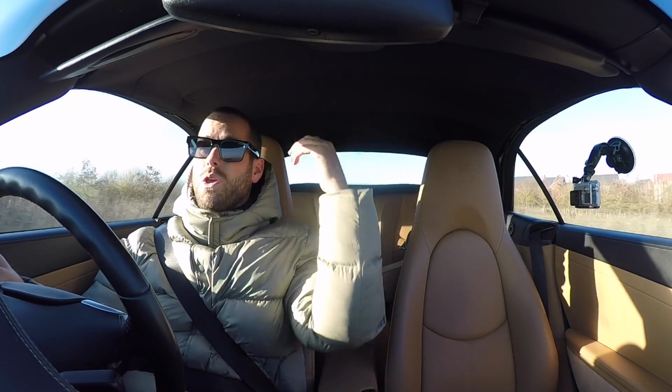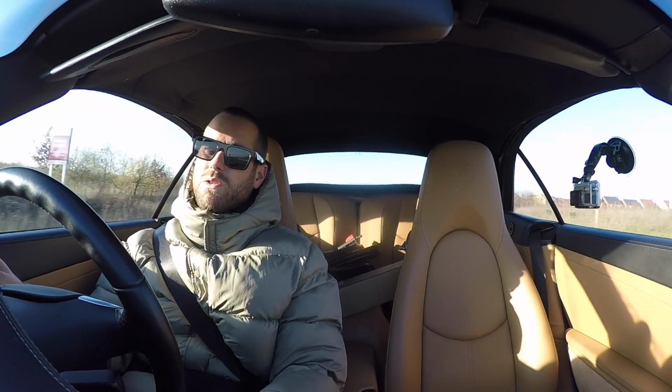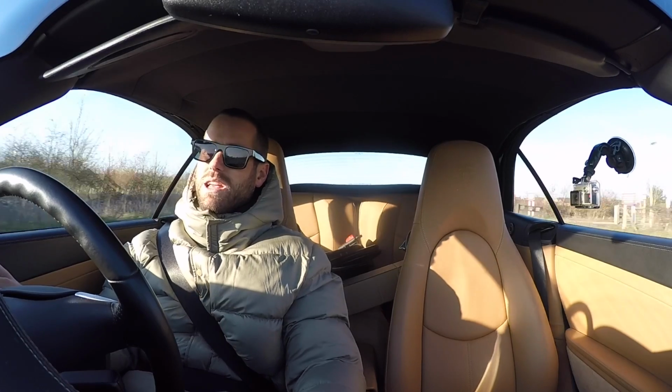But actually, if I wanted to use it for humans, once you've got the roof off, you can actually put adults in the back. When you've got a coupe, you can't really use the back seats at all, and the back seats are one of the allures for this car, because you can actually use it.